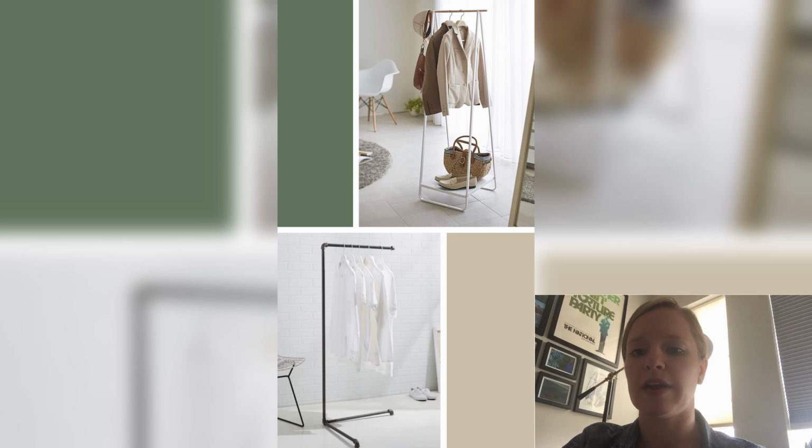And many of them even have additional shelving or shoe racks for added storage. So it could be really fun to pull together kind of a spring capsule wardrobe on one of these and really just make it a statement piece.